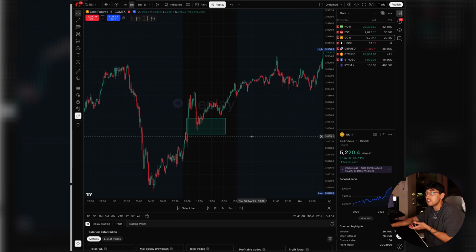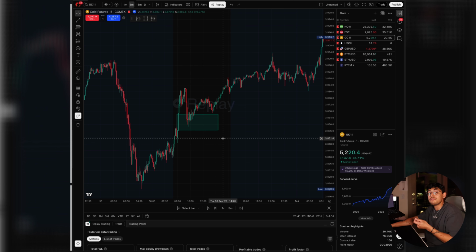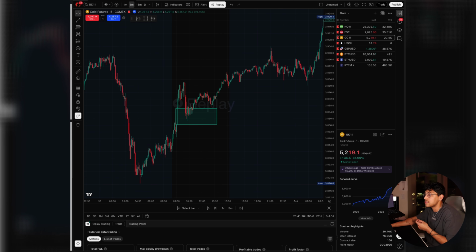So patience here protects your capital. The key principle is fair value gaps define where I pay attention, not when I enter. Execution always comes later. So an important note is a little discretion before entry.